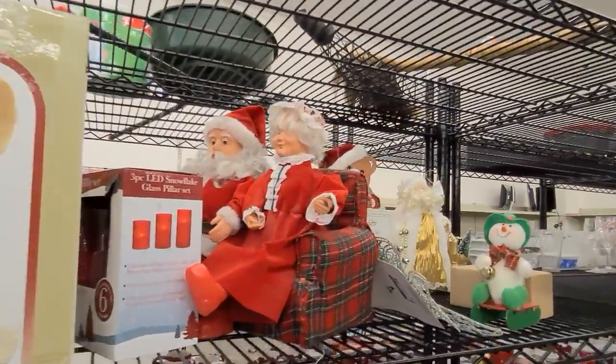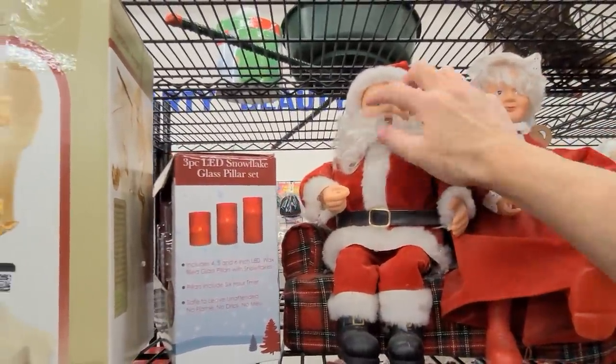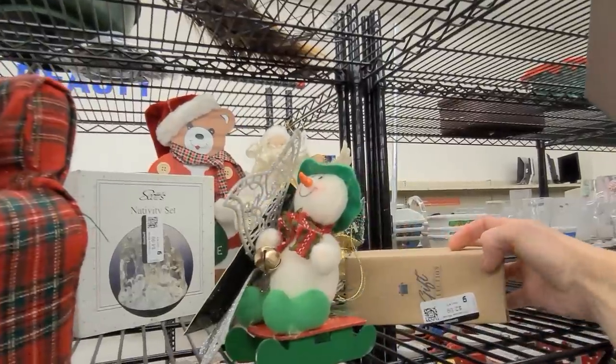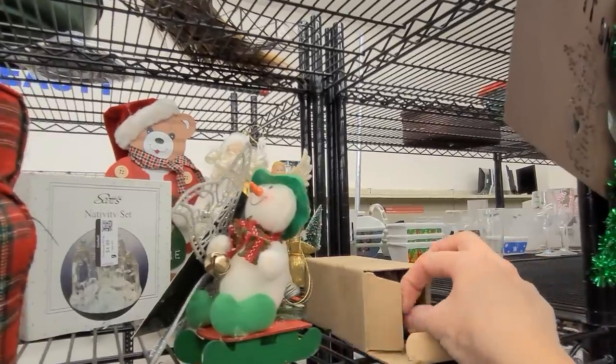Wall hangings. Here is Santa Claus and Mrs. Claus relaxing on the couch. They are plastic faced. Let's see. This is, oh, it's an Avon ornament. Let's have a look at this.